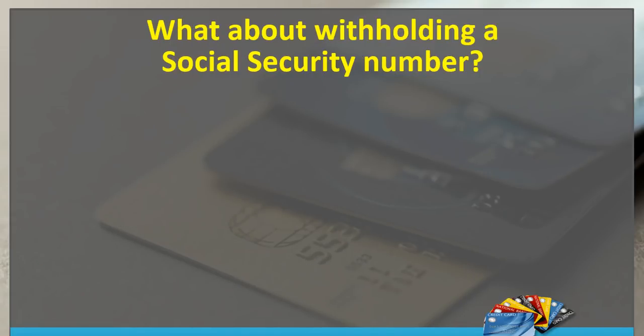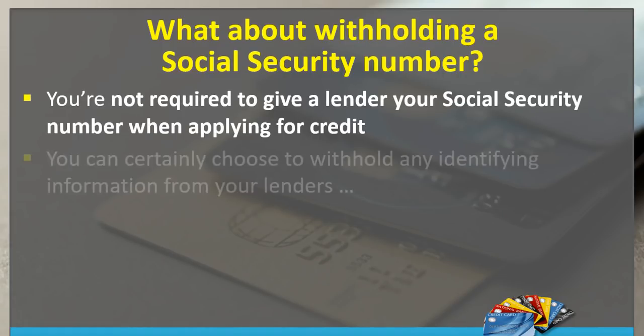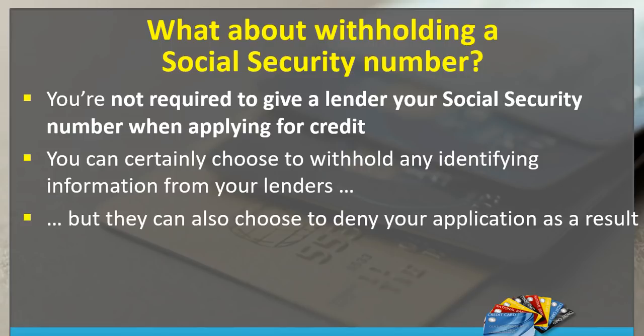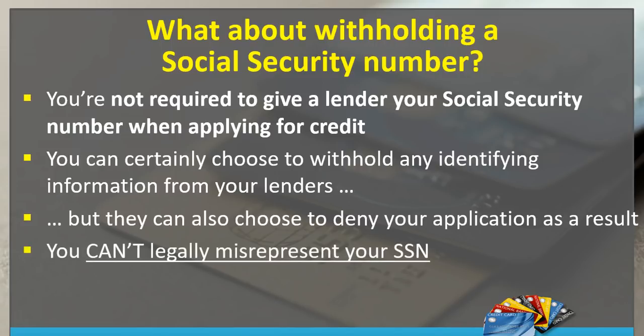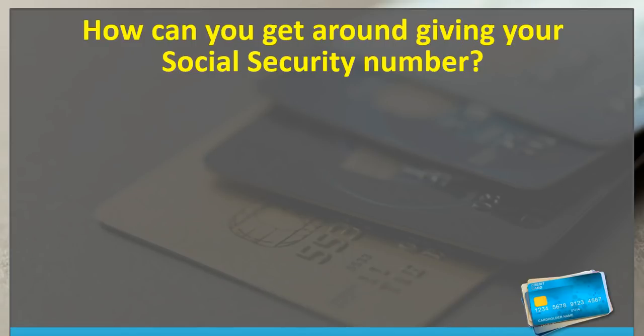What about withholding a social security number? You're not required to give a lender your social security number when applying for credit. You can certainly choose to withhold any identifying information from your lenders, but they can also choose to deny your application as a result. You can't legally misrepresent your social security number. You cannot use a CPN in a form field which asks for your social security number.